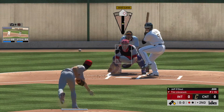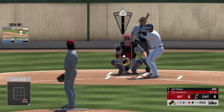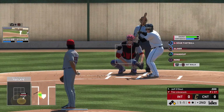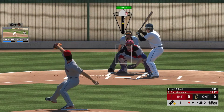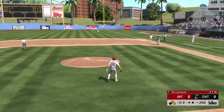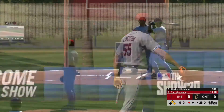So now to the plate, Jeff O'Doul, as he will look at a first pitch fastball for ball one. First shot for him here with a runner at first now and one away. Fastball got him to swing through it. It's 1-1. Oh, this one bounces off the pitcher. He's safe. A great recovery, but he couldn't get it there in time. Well, now that's interesting.